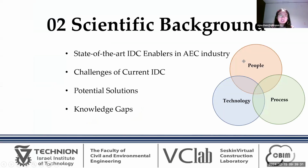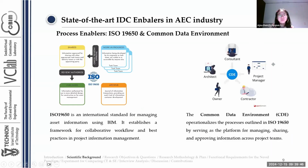Then we move on to the scientific background. I will expand on the state-of-the-art IDC, the challenges of the current IDC, the potential solutions, and knowledge gaps. Throughout this section, I will use this PPT framework to guide the analysis.